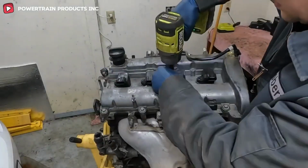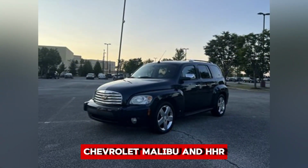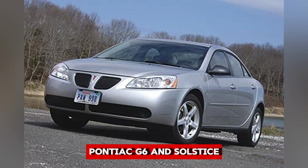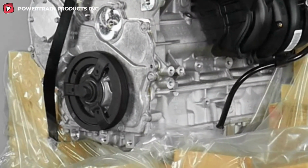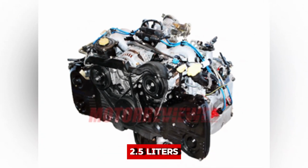This particular engine appeared in a list of well-liked GM vehicles, such as everyday cars like the Chevrolet Malibu and HHR, SUVs like the Chevrolet Equinox and Saturn Vue, and even sporty models like the Pontiac G6 and Solstice. So to sum it up, the 2.4-liter Ecotec had good intentions, but ended up as a real headache for so many drivers.